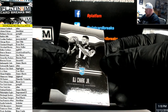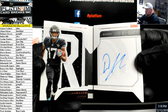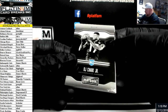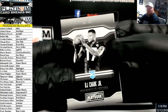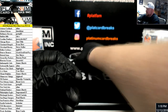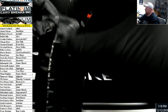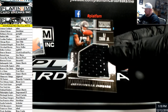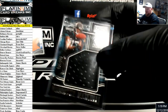And number 210, DJ Chark Jr. Nameplate. Patch autograph, I believe. We'll just call it a letter patch auto to 10 for the Jags. Last pack. Points going to the Jets? Maybe. Jaguars. 199 Mammoth Material. DJ Chark Jr.